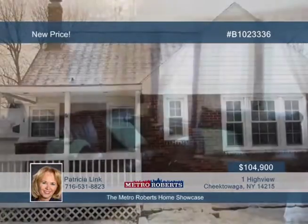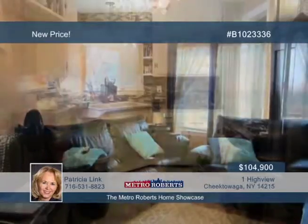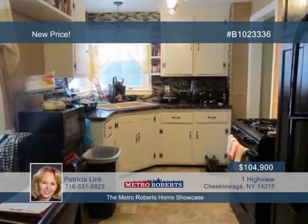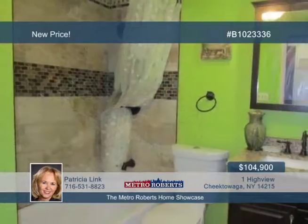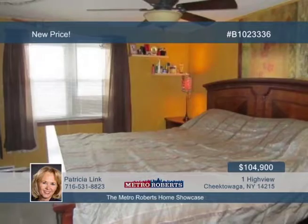Located in a high-demand area with lower taxes sits this four-bedroom, two-bath home at the end of a cul-de-sac. It features beautiful hardwood floors, newer circuit breaker panel, and updated windows. The large upstairs master bedroom connects to a fully remodeled bath.